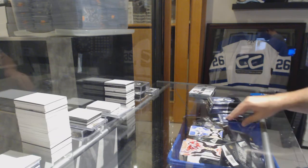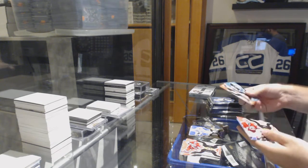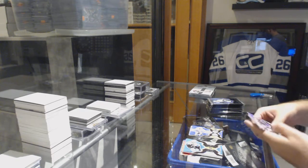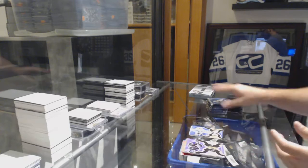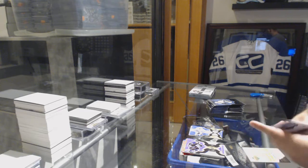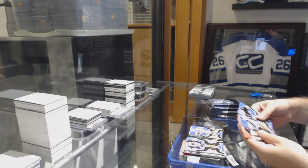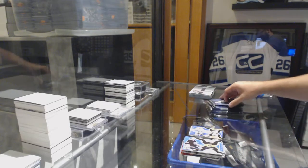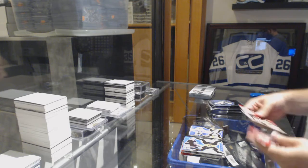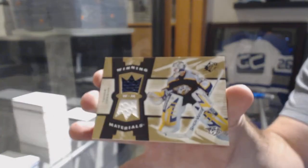What's going on with Upper Deck? Not the most exciting box in the world, is it? It's been cool. A winning materials dual jersey of Bo Kuhn for the Preds.